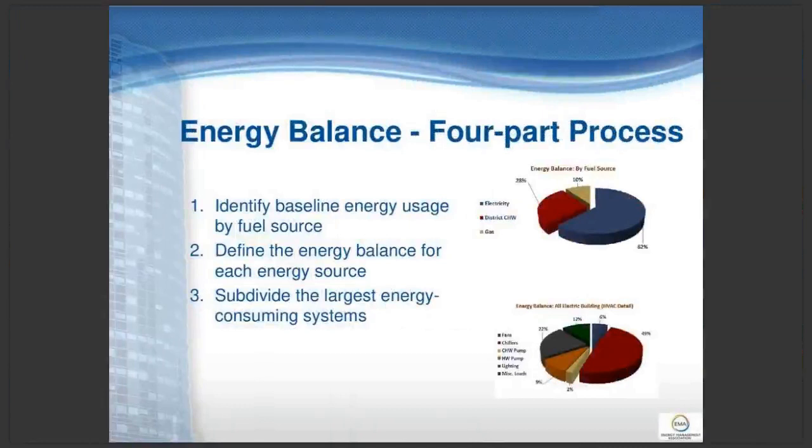And then what you want to do is strike what we call an energy balance, a 4-part process whereby you first start out identifying the baseline energy used by the fuel source. And it may be a little hard to read here, but in the upper right-hand corner, you see there we've got by fuel source. Here's a particular facility where they've got electricity, district chilled water, and gas. And that's sort of the breakdown that's been identified, again, by some sort of invoicing, some sort of measurement that was captured. Then you want to define the energy balance for each energy source.